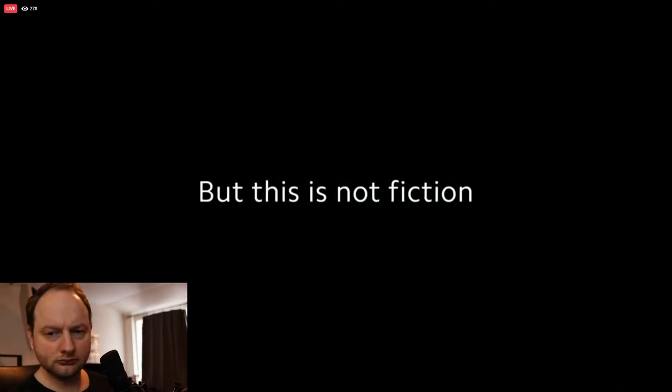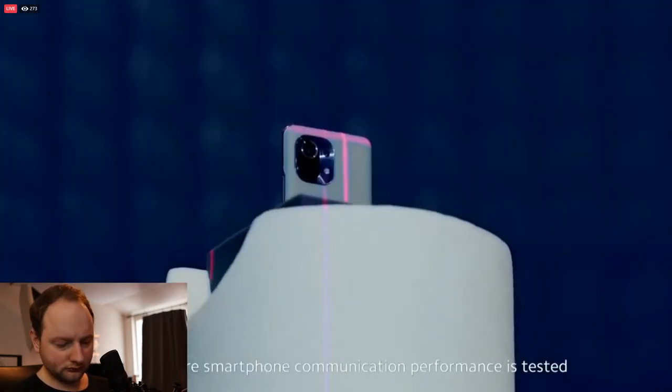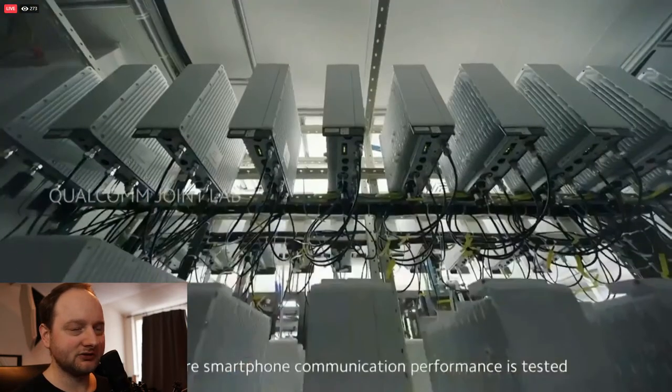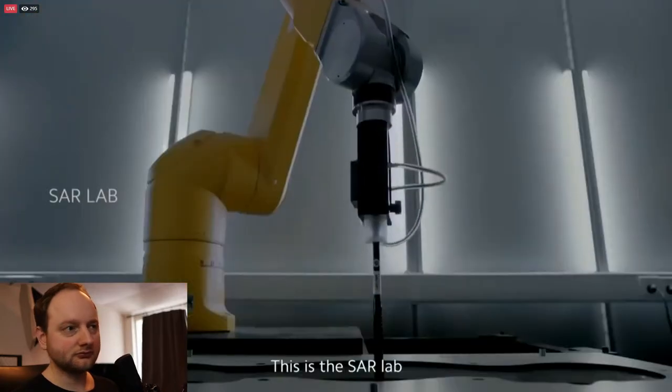This is not fiction. This is technology. This is where smartphone communication performance is tested. All global mainstream operator networks are tested here. This is the SAR lab.